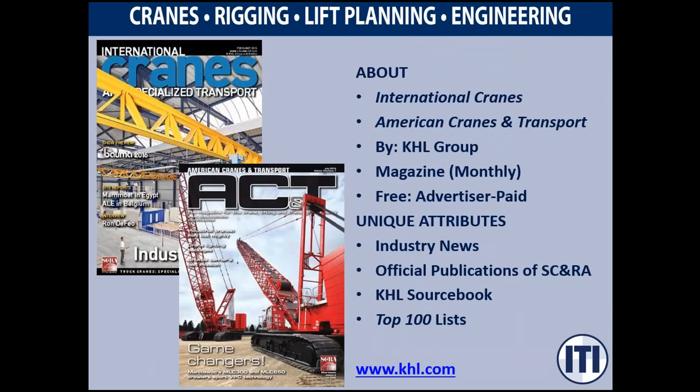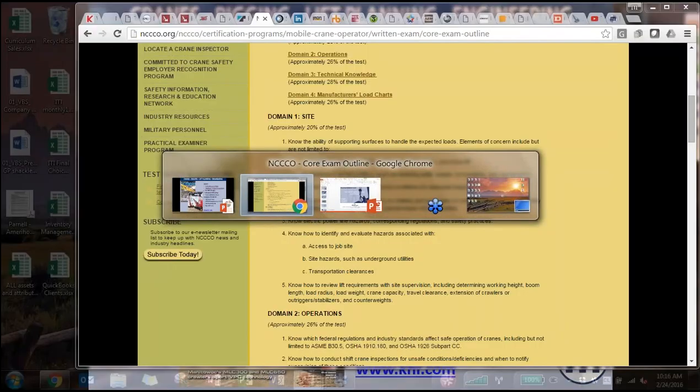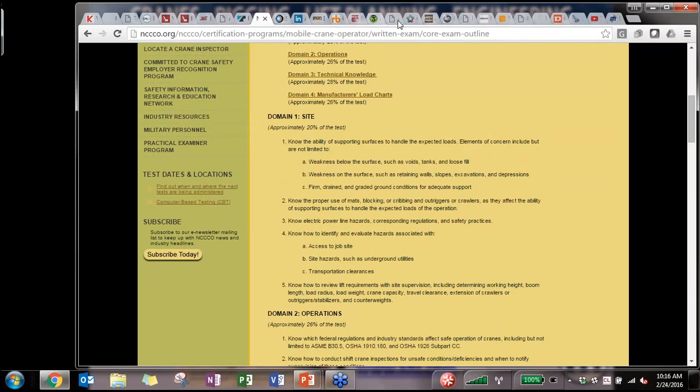Let's move into pure magazines and media, etc. If you're not on some of these magazine lists, you should. There's a lot of good information. American Cranes and Transport and International Cranes are both products of KHL Group, they have a massive website. Let's see if I can go find it here shortly. But they probably distribute. Let's jump over here.